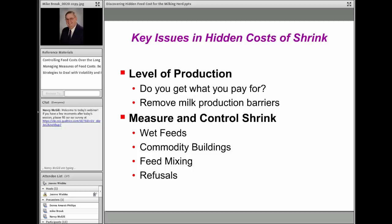Owners will really have their eyes opened as to what's going on at the farm, particularly if they're hiring somebody to feed the cattle and not doing it themselves. I'm not sure how you manage that system without a software program.